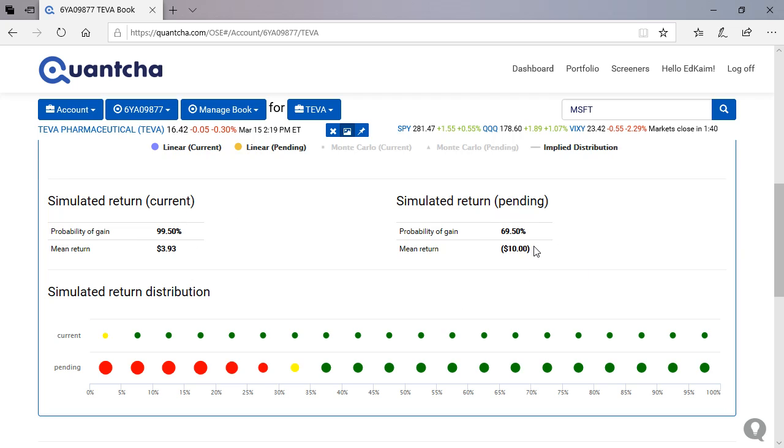And here, the mean return, again, every trade you open fresh is probably going to give you a slightly negative mean return, but it's a very high probability of gain. So again, if you have that bearish view, you'd want to do this. We could see the distribution. These are the every 5%.